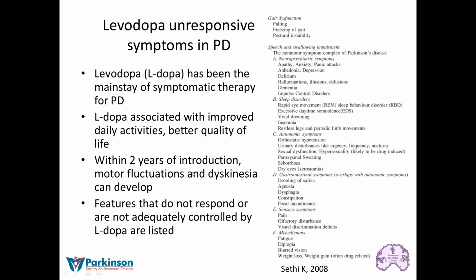And then in terms of long-term use of levodopa, there's a side effect, and that's the creation of dyskinesias. Sometimes these dyskinesias are involuntary or squirmy kinds of movements, and they can actually be more bothersome than the actual symptoms of Parkinson's. Here's a list on the side showing features of Parkinson's that actually aren't adequately controlled by levodopa. The main one up here is gait dysfunction, falling, freezing gait, postural instability. There are numerous non-motor symptoms that may not be treated as effectively with levodopa. So we're primarily going to focus on gait here. But you can tell that levodopa isn't the perfect drug.